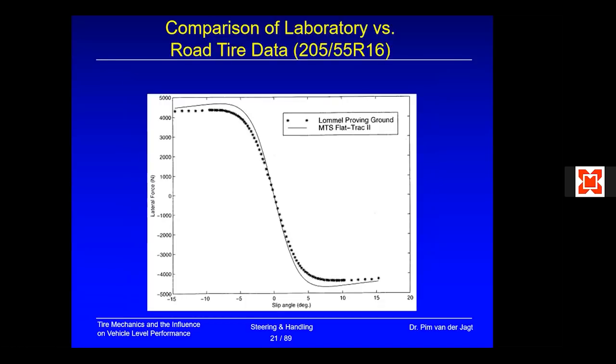This is a plot where I show what friction level or characteristic differences you have between a real proving ground and the MTS flat track. These are characteristics of a tire measured at Ford's normal proving ground and on the MTS flat track. The normal trend is that, since we always test on 3M Safety-Walk, the friction levels at a proper asphalt road surface tend to be higher than what you measure on the flat track.